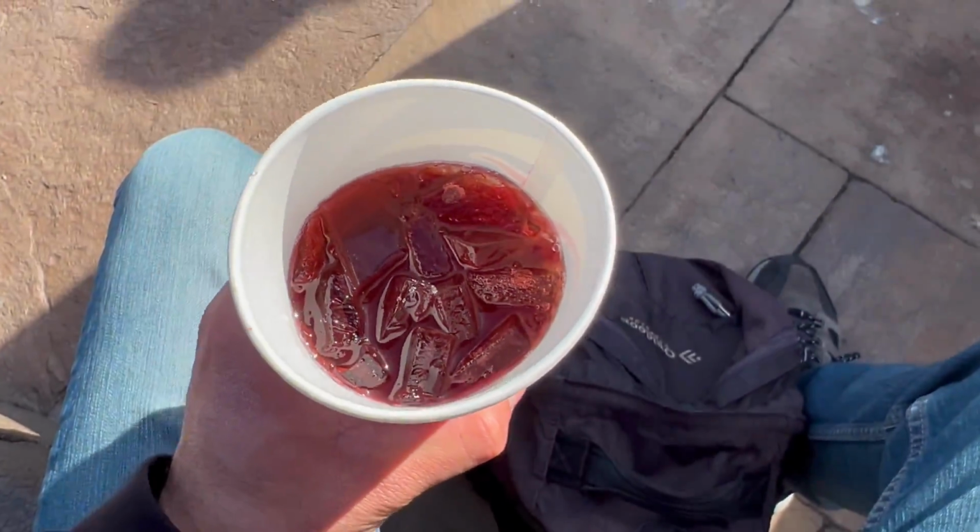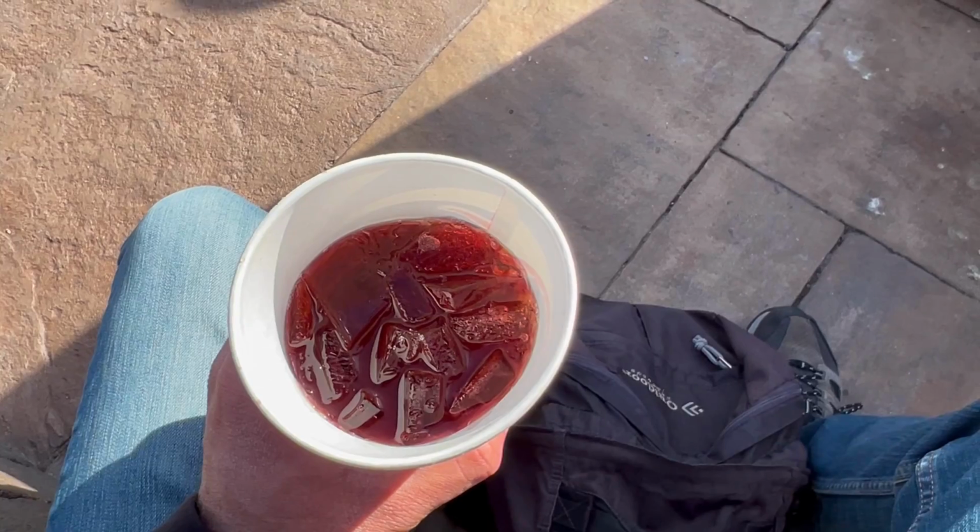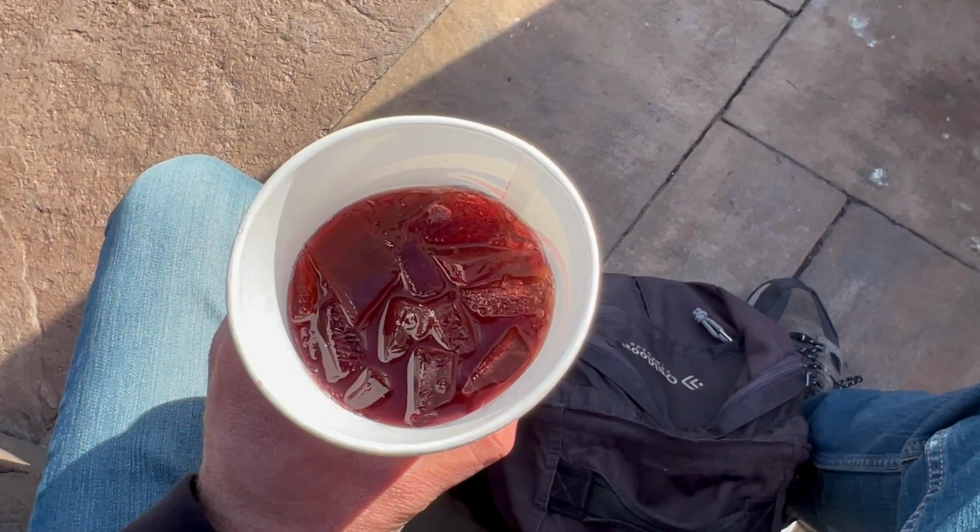So this is my first time trying Knott's Berry Punch. It's a boysenberry punch. You can't get this at any of the other Cedar Fair parks or any theme parks, really. And this tastes delicious. I really, really enjoy this.